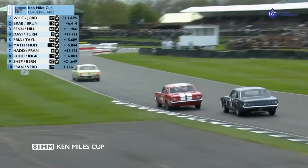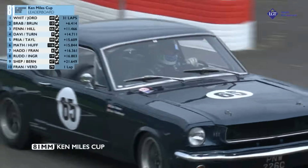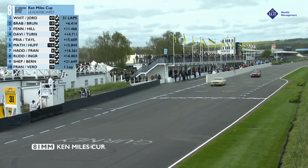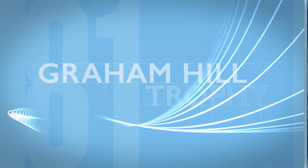Huff keeps in front of Franchitti in the top six. Franchitti seventh, Ingram eighth. Then it's Timo Bernhard with an issue right at the very end. Fell down to ninth and to the line in 10th in the number 79 Mustang will be Marino Franchitti.